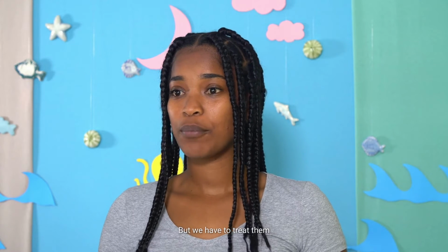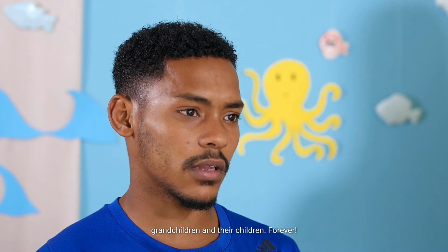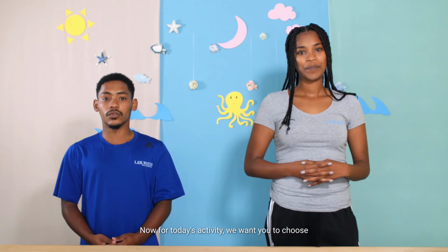And finally, we rely on the rocky shores to gather food like polycriacals and to find enjoyment in their beauty. But we have to treat them with respect and use them responsibly. We want to make sure that the tough animals and plants that live there will still be there when your children visit, and your grandchildren, and their children. Forever.